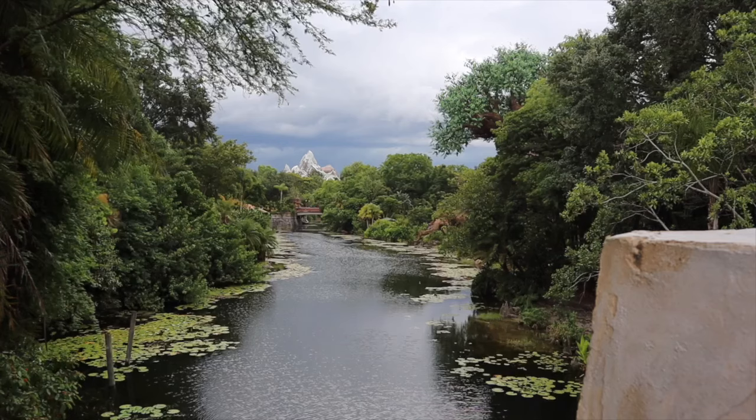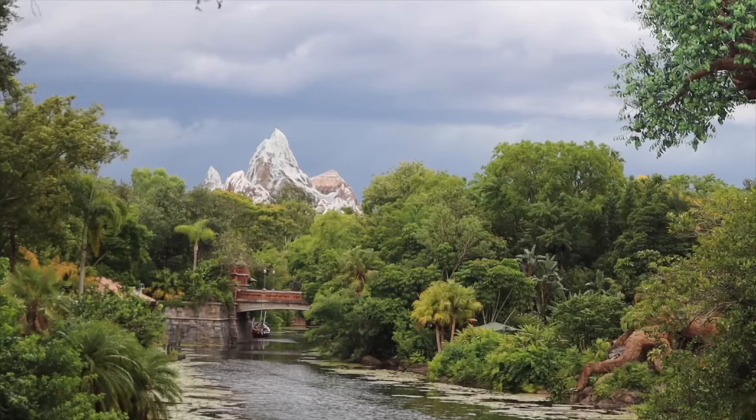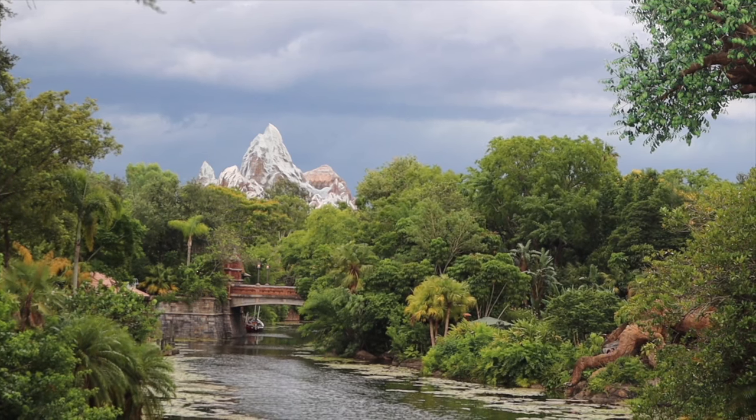Next on the list takes us to the Animal Kingdom for Expedition Everest, which has a top speed of 50 miles per hour.